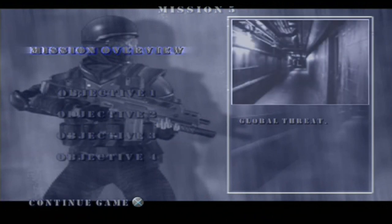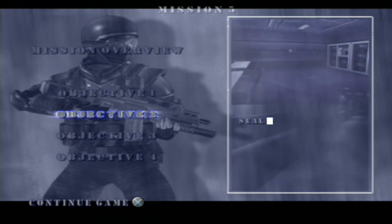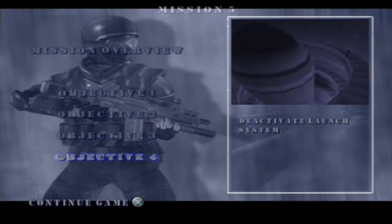An unknown terrorist group has seized a nuclear bunker in Moscow. Our worst fears could become reality should the terrorists manage to gain access to the systems and launch a nuclear strike. We're sending you in fast and hard. We don't have time for negotiations or stealth. Get in there, take out the terrorists, and prevent them from launching any missiles.